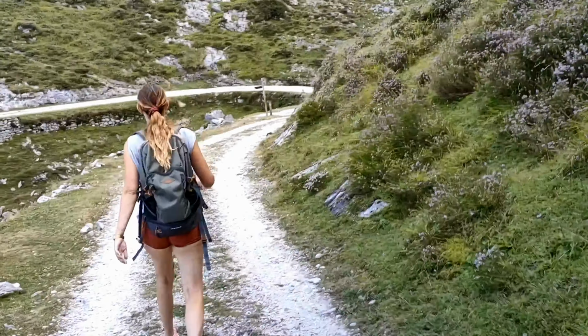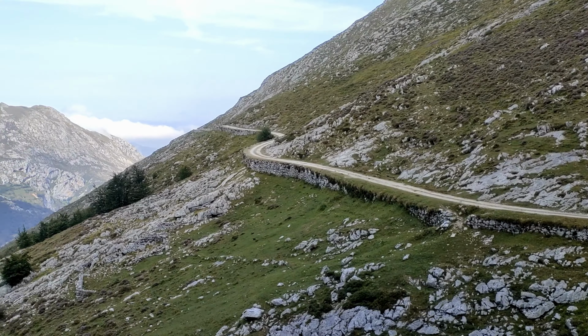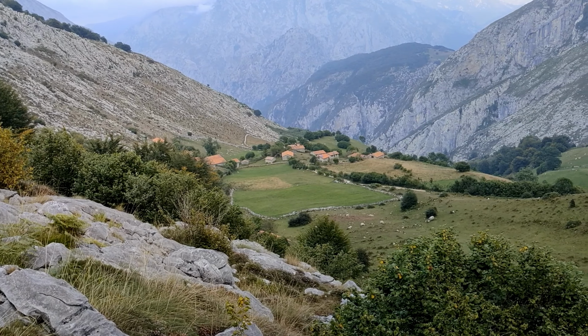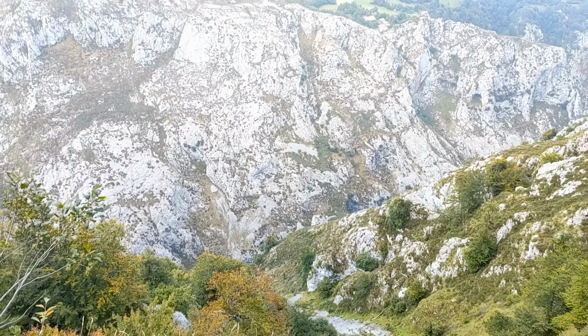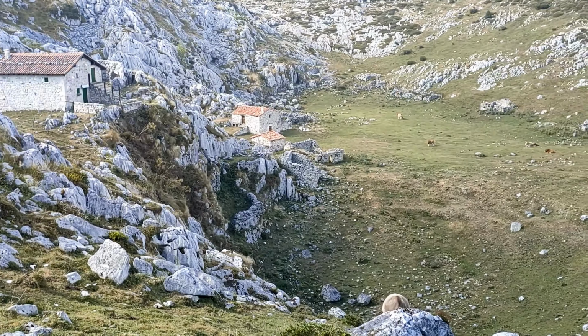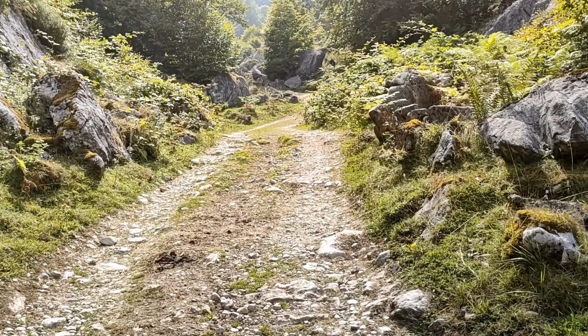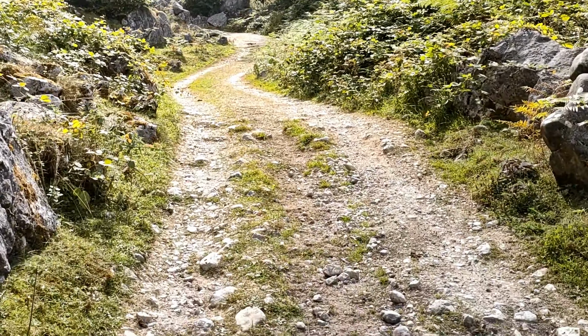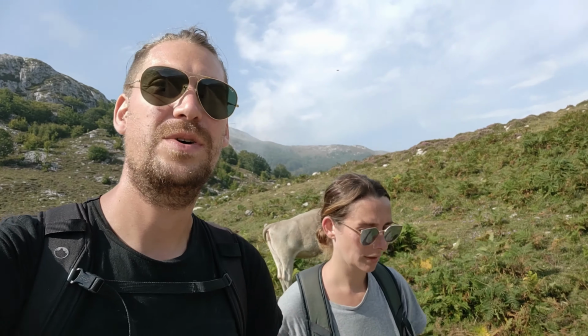We've been hiking for 3 hours now. We took a wrong turn and now we're doing the big route. Started raining a little bit. The sun is shining at the same time. Kind of refreshing. I think we still need to go 1 kilometer. We almost made it, just 100 meters. That was a long hike.